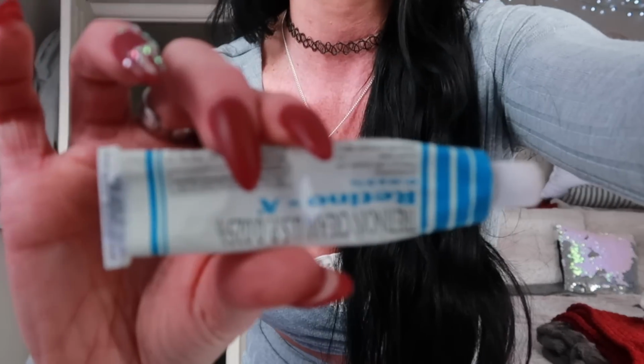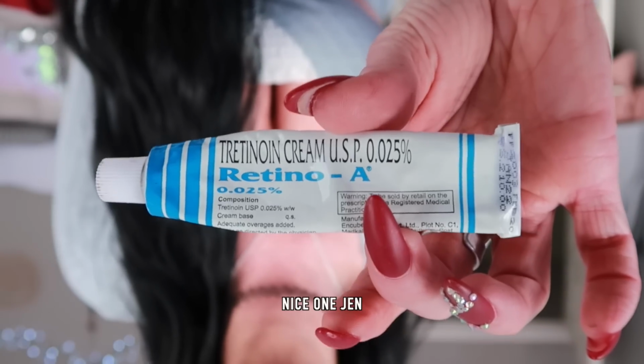Retin-A is prescribed by your doctor. You cannot get this over the counter, at least in the United States or Maryland. I don't know about other states actually, but this is what it looks like. I'm gonna show you up close. Try to zero in on this.